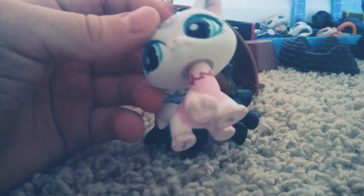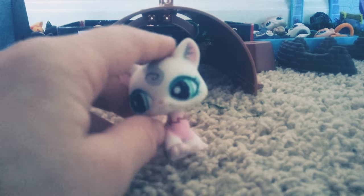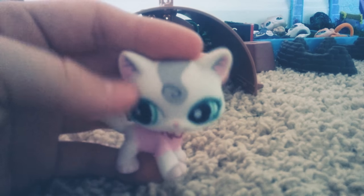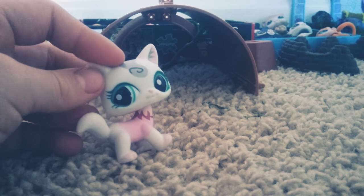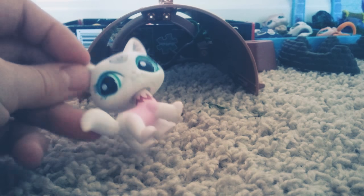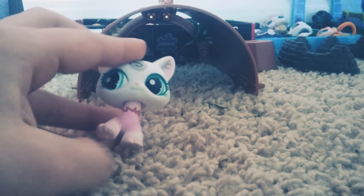Also, it looks like she has a pink little sweater. But she has pink-colored paws, teal eyes, but a gray swirl of hair. And what is strange is that she has teal eyelashes. All my other females have black eyelashes. It's super strange. But, yeah, that's Peach Stripe.